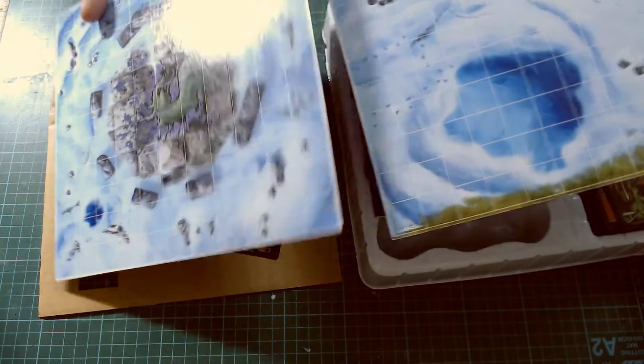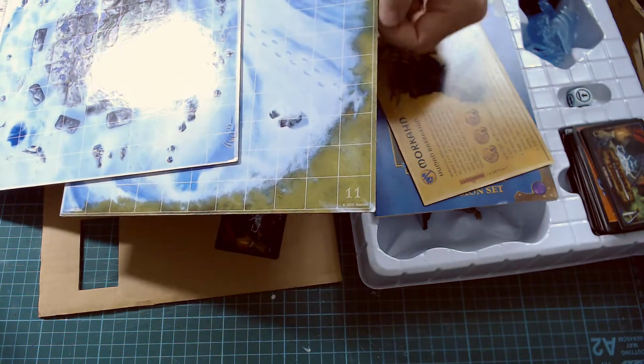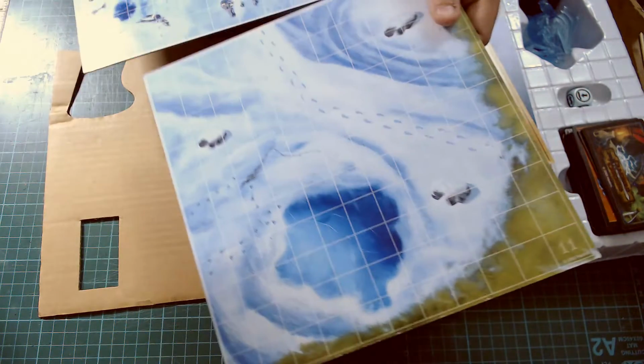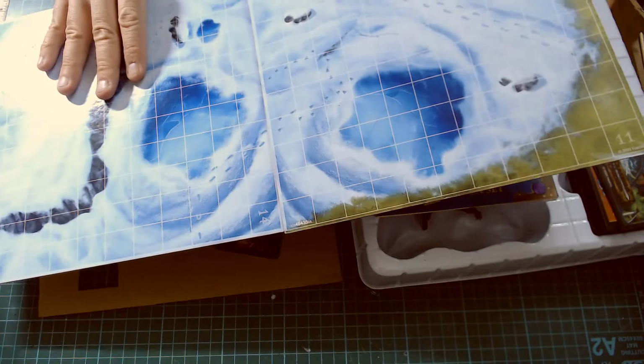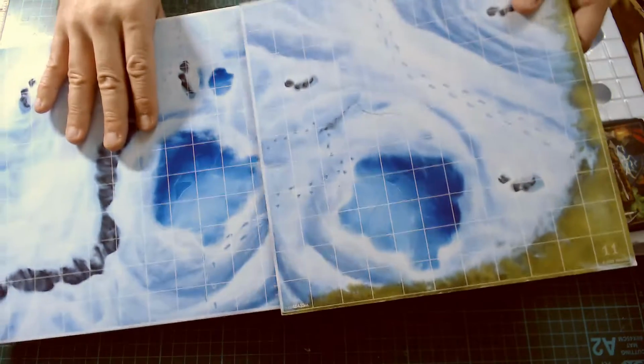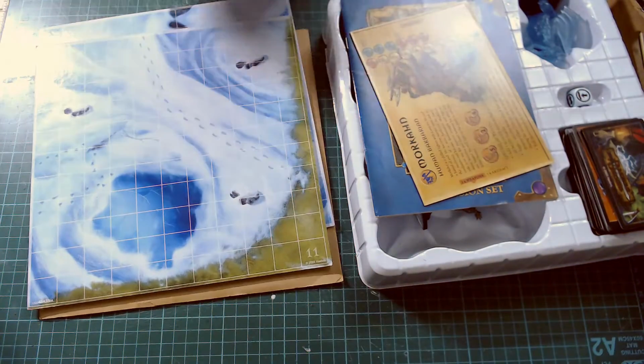But we got tiles that represent the frost area. So here you can sort of have it coming in from your greenery area, leading into a frosty type area, like so, if you wanted to. So yeah, the new tiles, pretty cool.